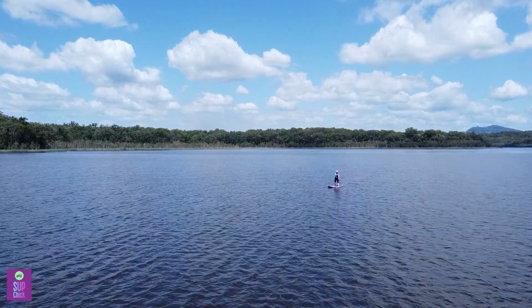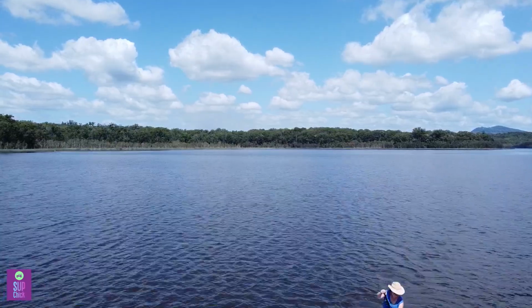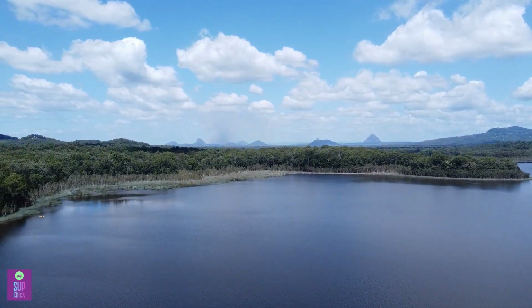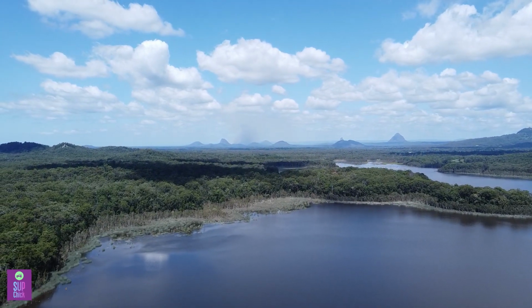There's a really nice boardwalk going around through the forest. I think there's a track that pretty much goes right the way around the dam too if you want to walk. I'd say you could ride your bike as well. The track is pretty flat going around the side of the dam, so that'd be pretty easy. Of course, there's the swimming, there's playgrounds, there's barbecue areas, there's picnic areas, heaps of shade.